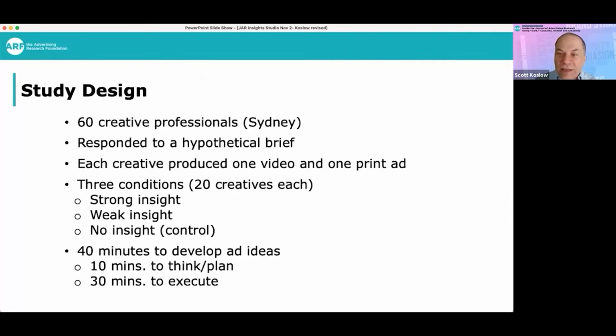So we did a study. We had 60 creative professionals. They were all based in Sydney, and they responded to a hypothetical brief. We wrote what we felt was a very typical brief for the automotive category, and they all were supplied with that. Each creative produced one video ad and one print ad. So they each had to produce 2 different ads, one print, one video.